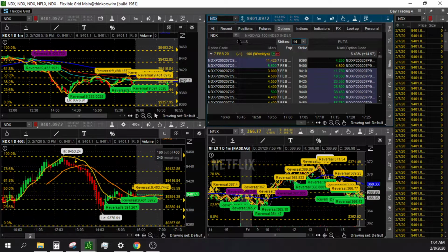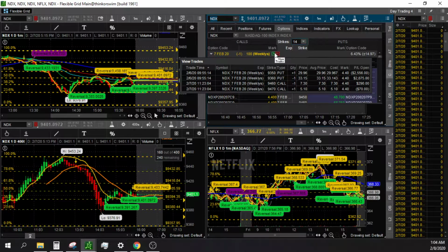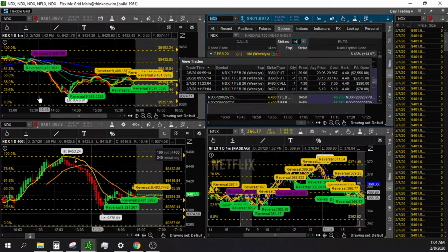So we sold for the put side, I sold basically at 955, yesterday on the 6th.